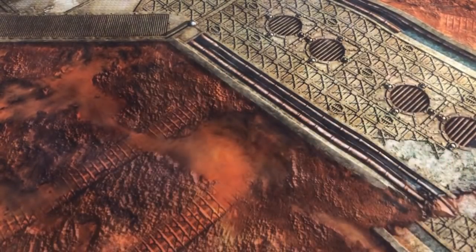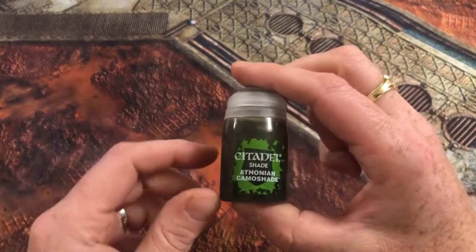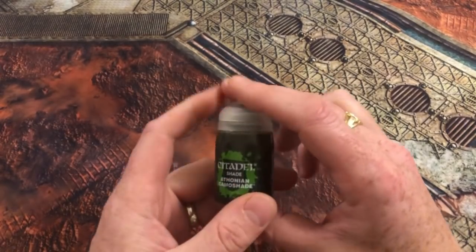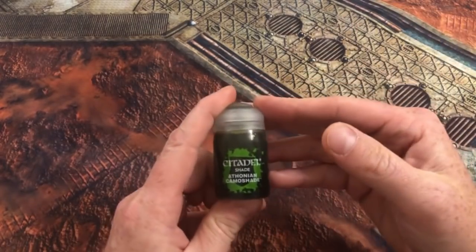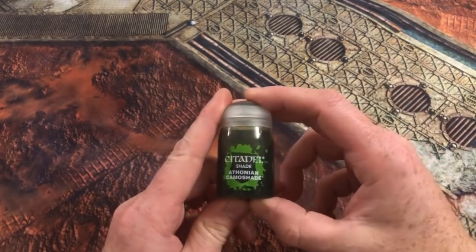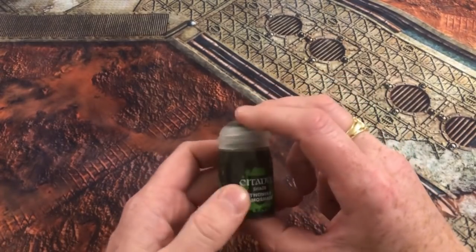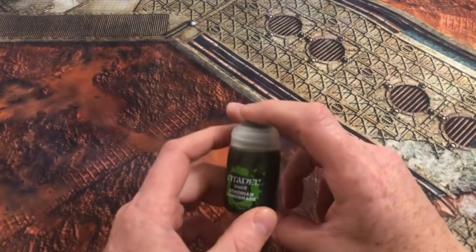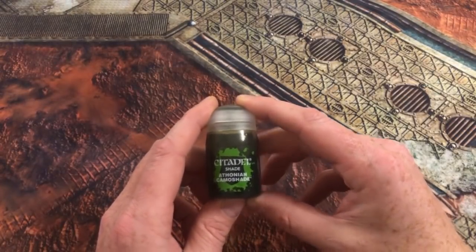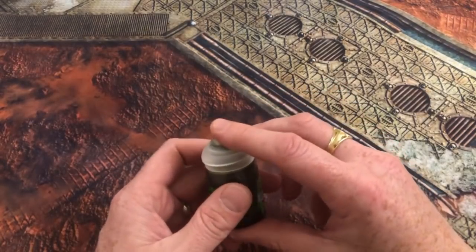The third thing is a product I've never used. It's Athonian Camo Shade. So they're going to use this again to go back and add details to miniatures that we've already received. And I'm going to be interested to see how they're using this, because like I say, I've never used Athonian Camo Shade before. Obviously I used a lot of Nuln Oil and Agrax Earthshade and Reikland Fleshshade and the like, but never Athonian Camo Shade. So interested to know what that's going to be all about.